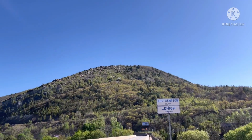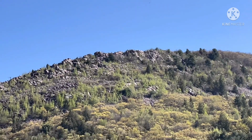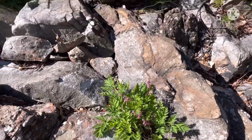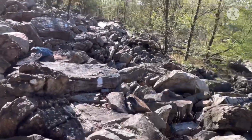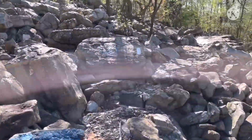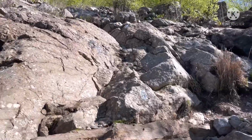Our climb right up there, Lehigh Gap. Gonna do that rock scramble at the top. Not sure what these pink flowers are amongst all the rocks here. It's kind of pretty. Another rocky section here going up Lehigh Gap. Ooh, this thing's steep.